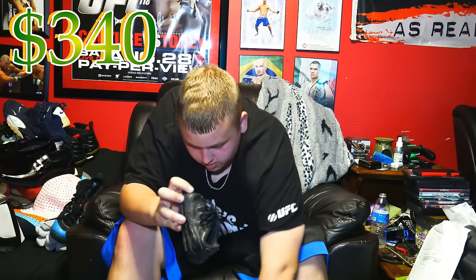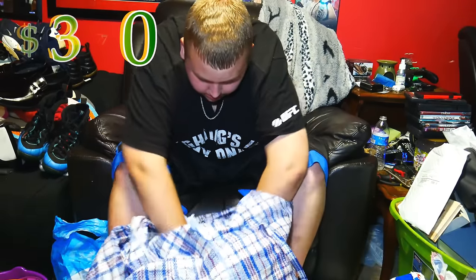Some baby Air Forces. Air Maxes, I mean. More babies. This baby was tricked out, man. This baby has style, I'm telling you. There it is. Look at that. Another pair of Nikes. Shoes, especially Nikes and Jordans, are just such easy money makers. It's just like finding cash, honestly.